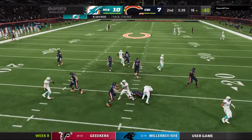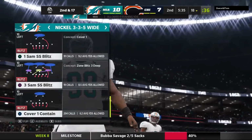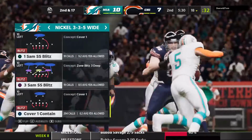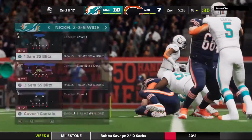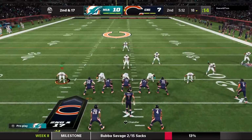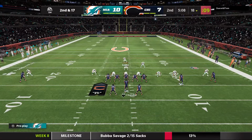The Dolphins get there this time, and they bring him down. It'll be a loss of 7 on the sack, and it brings up 2nd. What a nice read and play by the defensive tackle. Never bought the play-action fake. Went right for the quarterback and put him on the ground. Don't need it all back at once, but you figure they're going to need something here. 17 yards to go on 2nd down.